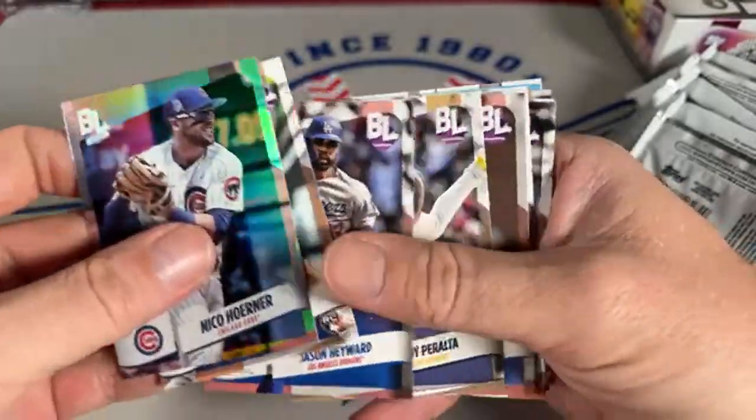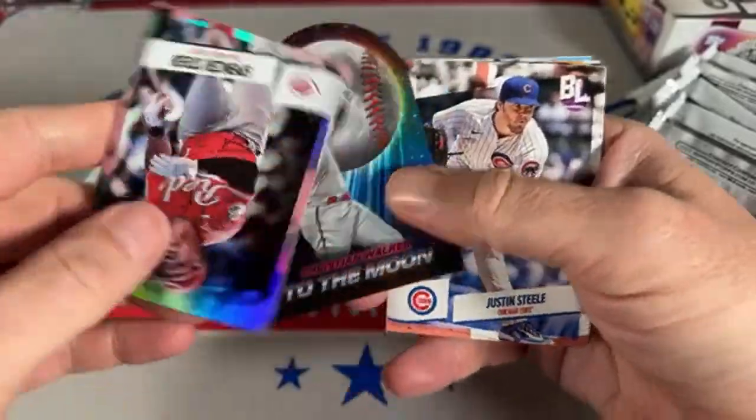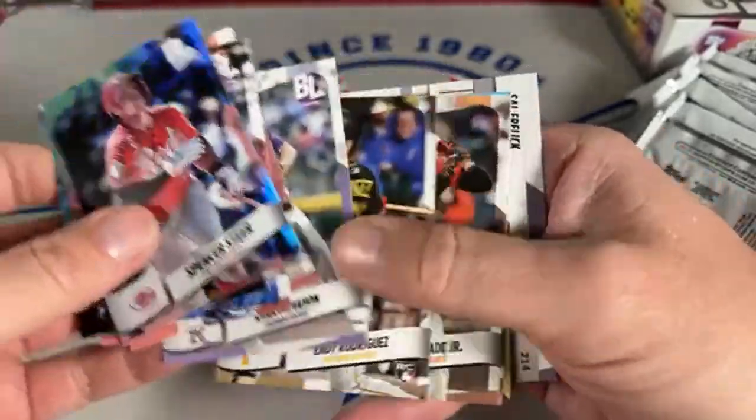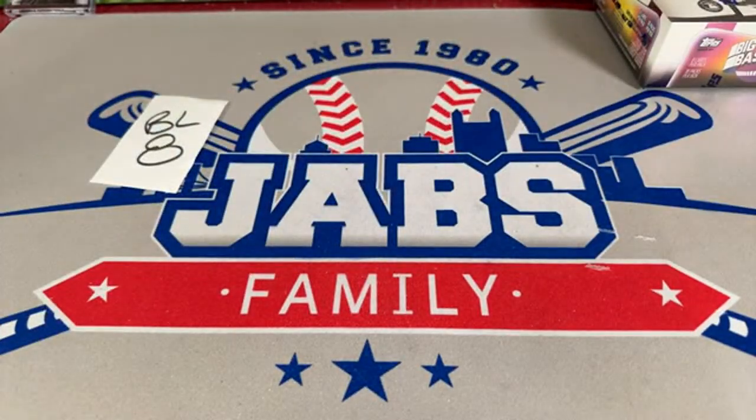Good thing I didn't buy like 25 cases of Heritage this year. I bought like 25 cases last year of Heritage high number because it was a great price. But I'm not paying those prices.